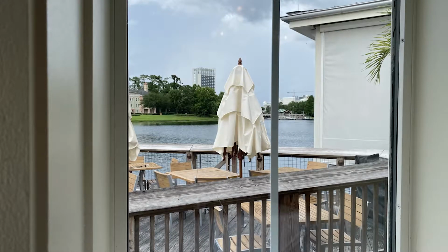So speaking of the dock area, the next thing we want to cover. Service was great. Fallon did a good job. I almost forgot how Jimmy pronounces Fallon. Yeah, but spelled differently.